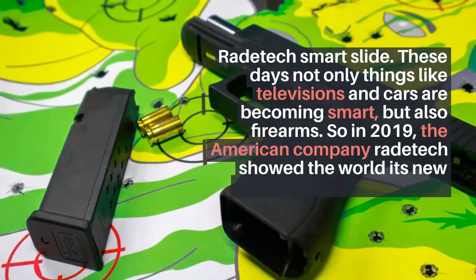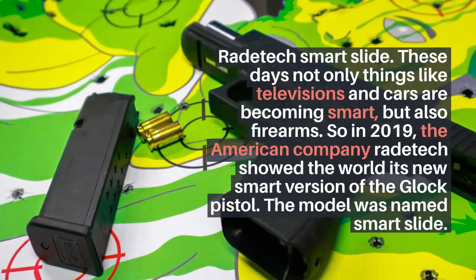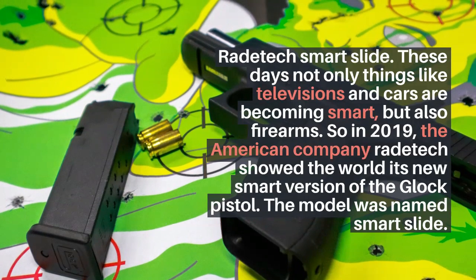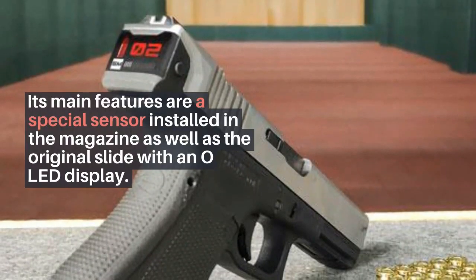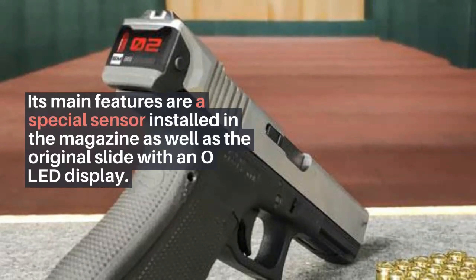Tech Smart Slide. These days, not only things like televisions and cars are becoming smart, but also firearms. So in 2019, the American company Raketech showed the world its new smart version of the Glock pistol. The model was named Smart Slide. Its main features are a special sensor installed in the magazine, as well as the original slide with an OLED display.